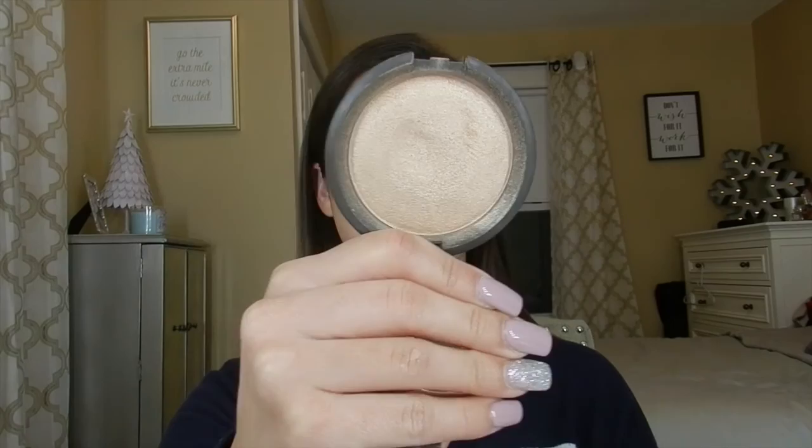And the next product I will be talking about is the highlight, and I'm going to be using the Becca Opal highlight. This is a throwback. You don't really see a lot of people using this one anymore ever since Champagne Pop came out. And don't get me wrong, I love Champagne Pop, but I like bringing it back sometimes because this color was my holy grail at one point. Absolutely love this highlight.